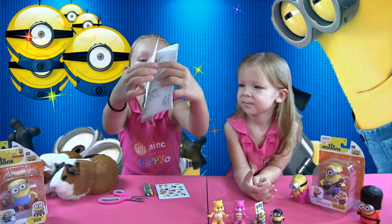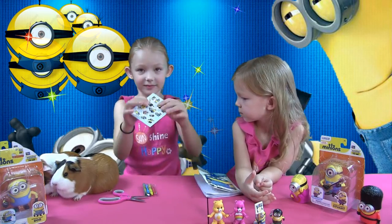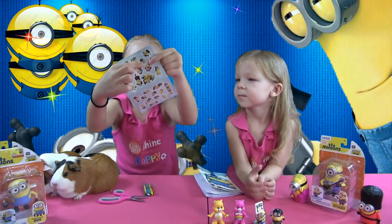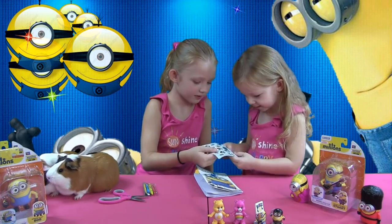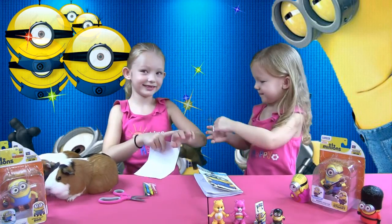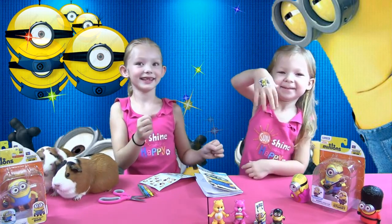The booklet for the pictures. There are a lot of pictures, so I'm not going to show you all of them. So here are the stickers, and I really like this one, this colorful one. And me too. And I liked this one. Okay. Then here you go. You can put it on your hand. No, your hand. There you go. That looks pretty. Show it to everyone.